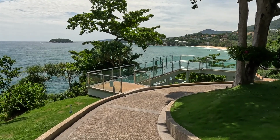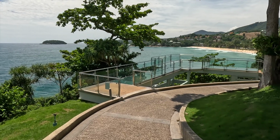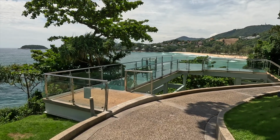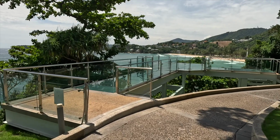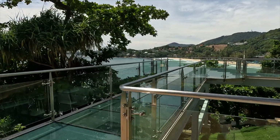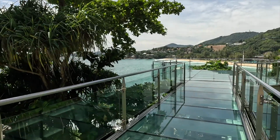Just down from that swing is a viewing platform, but this platform is referred to as the kissing platform. So a very romantic spot. Imagine here at sunset. Well, I guess with the click of a finger.